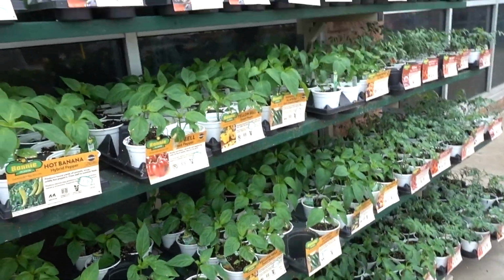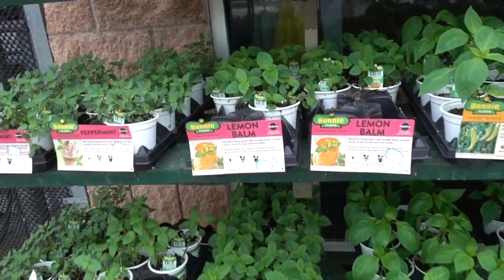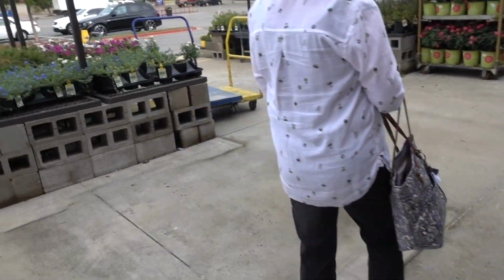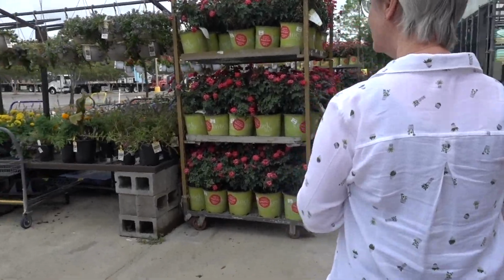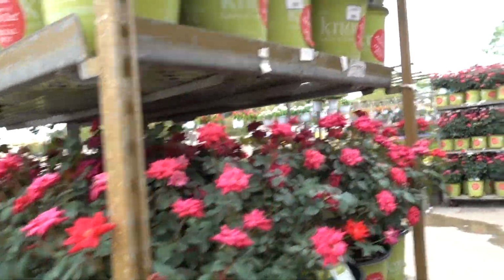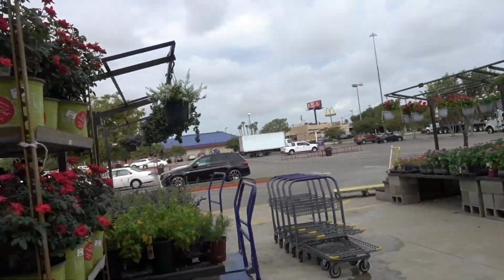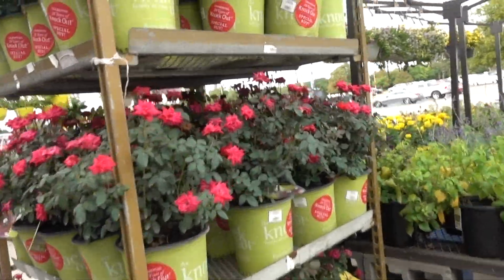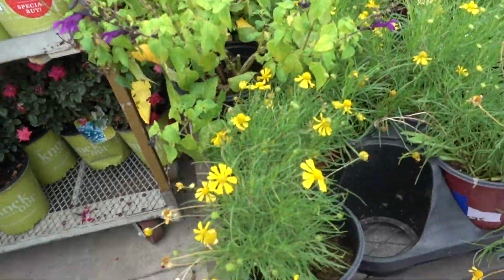Someone recommended lettuce. My only phobia with lettuce is that it will attract slugs, and I don't know if that's true or not. I just have that in my head. These are pretty. Maybe just a non-produce plant. Okay. These are neat.